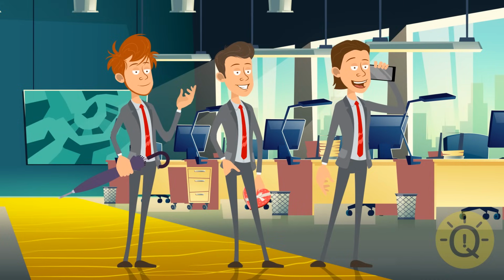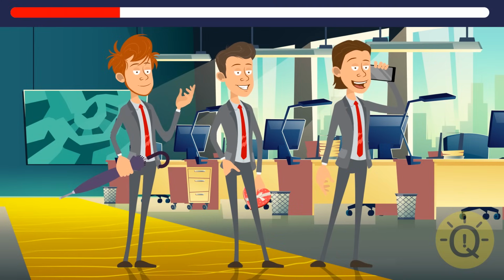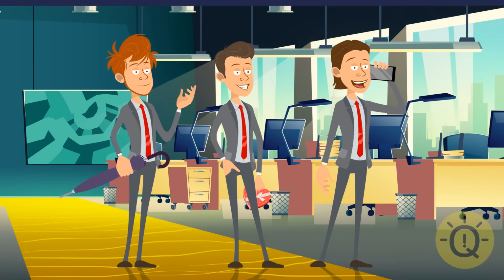Take a look at these three guys. Which one of them is going on a date tonight? It must be the guy in the middle. He's holding a chocolate box in the shape of a heart. It's wrapped with a bow and everything.